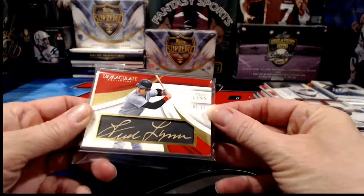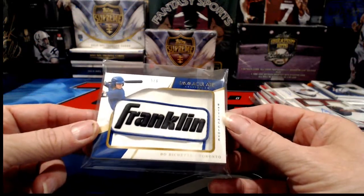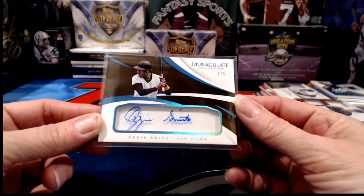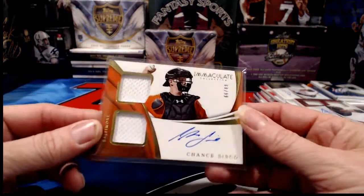The handsome Fred Lynn to 15. I really like that for the Red Sox. And I love this. The batting glove numbered to 6 with the Franklin nameplate on it, of course. Bo Bichette and the Toronto Blue Jays is pretty awesome. Yeah, it just is. That's one of the reasons I really like Immaculate, because we get cleats and gloves and stuff you don't otherwise get. The Ozzie Smith to 5, but for the Padres, is a nice twist and pretty cool. An unexpected twist there being for the Padres.